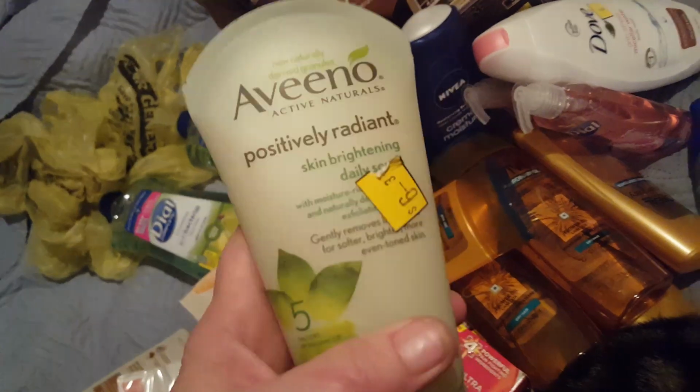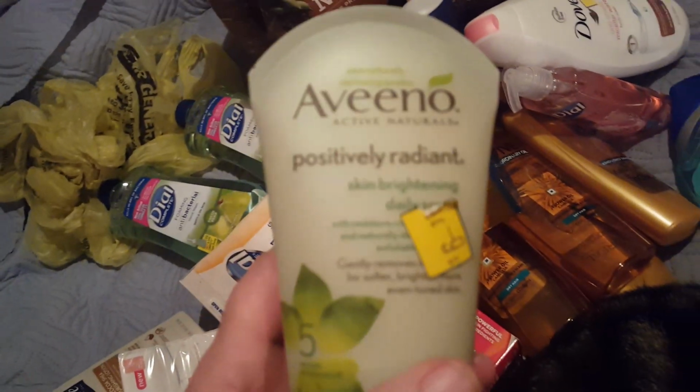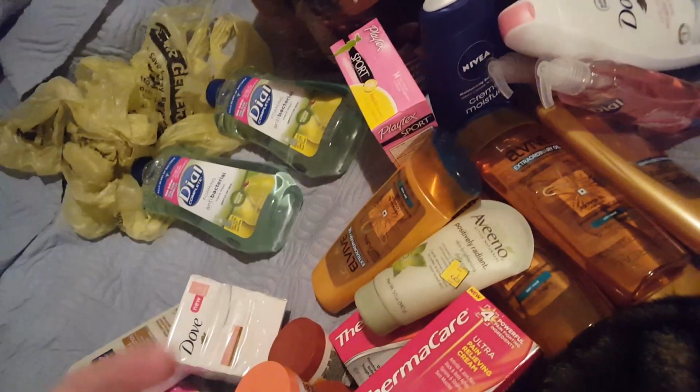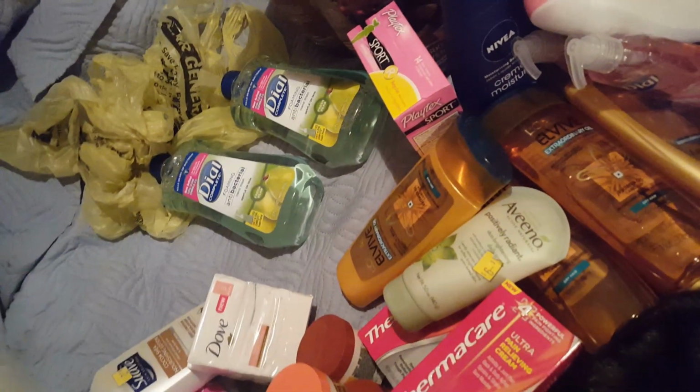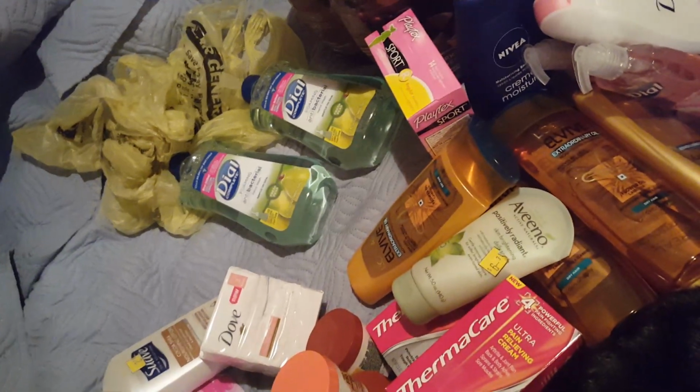The Aveeno rang up for $3.15. You had a $3 off coupon. You paid 15¢. I mean, each and every one of these items you could just go put up on the counter by itself, present a coupon, and pay for it if that's what you want to do. Or you can put them all up there, let them ring them up, hand them your paper coupons.